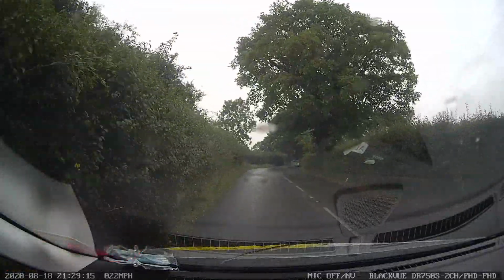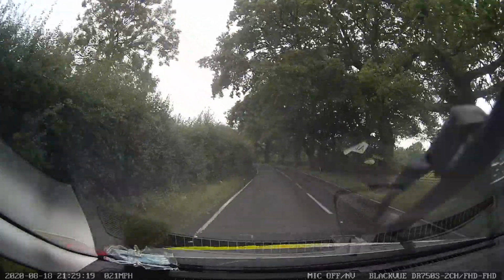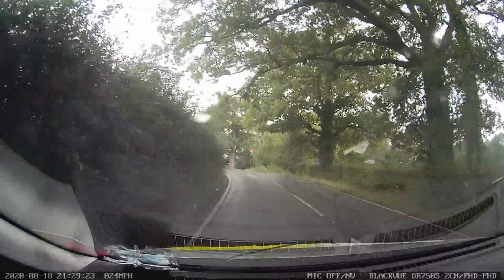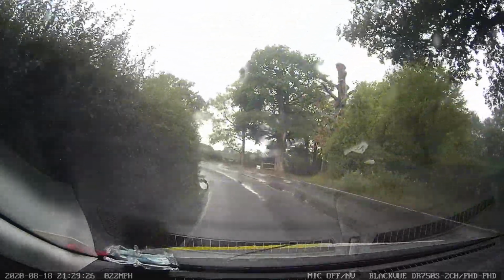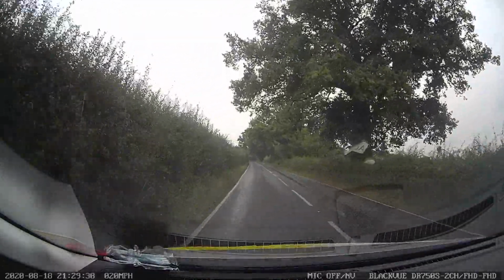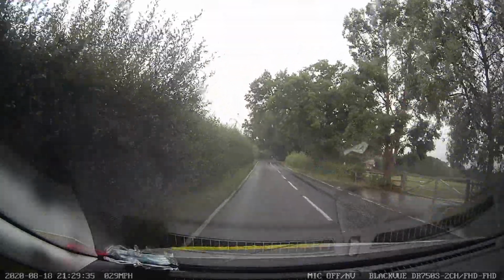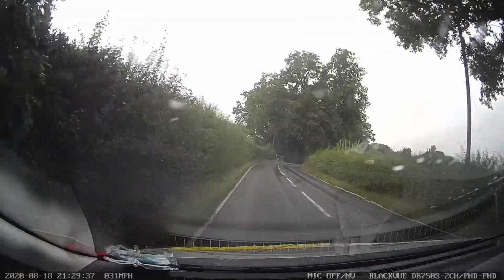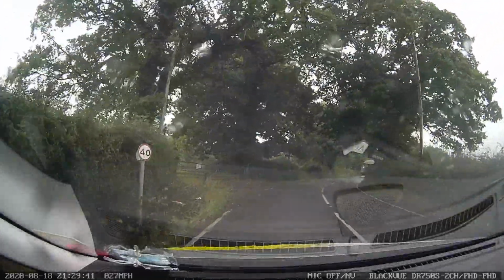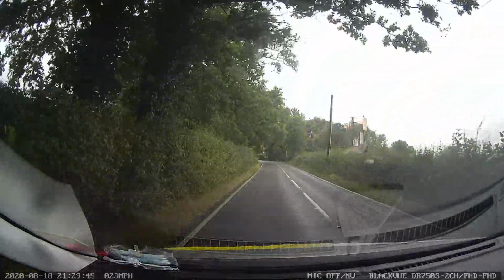Now, because it is a 40 mile per hour road, we do want to be making some progress and getting towards 40 miles per hour when it's safe to. We don't want to be driving ever at 20 miles an hour. I appreciate the road's quite narrow, but at this standard, you should be able to drive comfortably on a road of this width. The main thing that's going to affect your speed is the bends. So when the road straightens out like this, you're building your speed and then slowing down for the bends. And then when it straightens out, you're building your speed to make some progress.